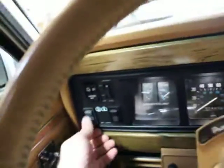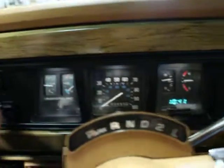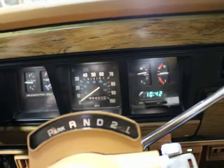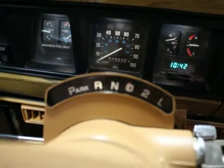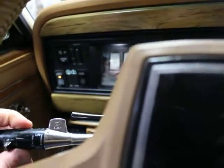So your defrost, you have rear defrost over here, your lights here, and then you can see the dash lights fully work. Then they are adjustable. Your shift gauge works there. Wipers.